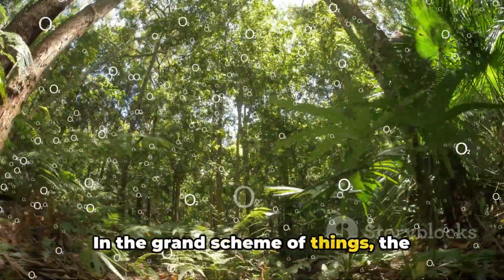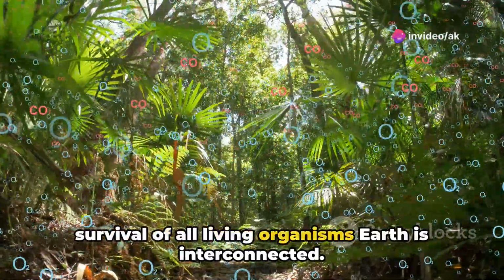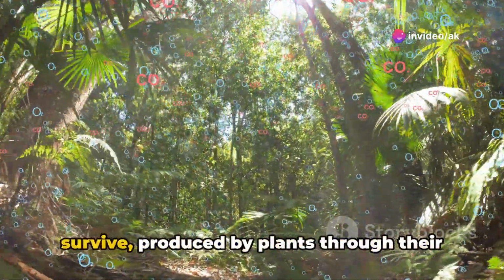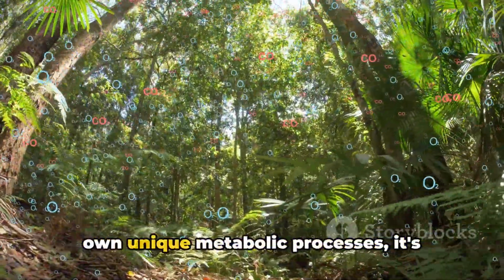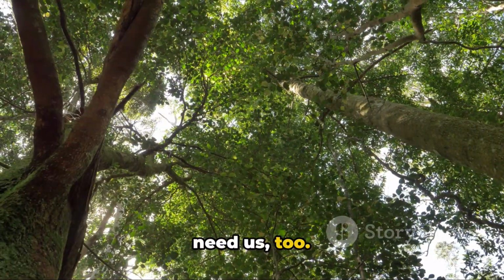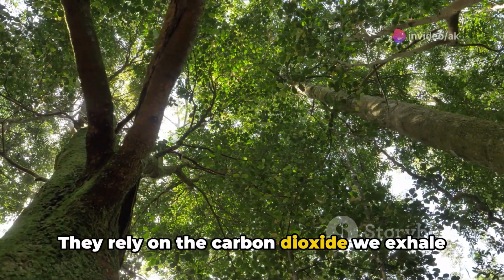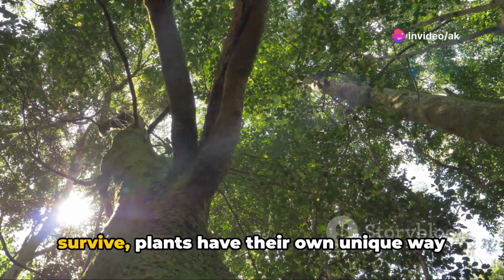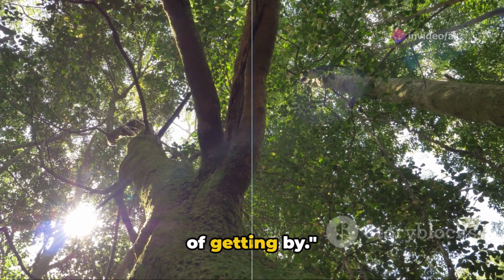In the grand scheme of things, the survival of all living organisms on Earth is interconnected. Although we require food and oxygen to survive, produced by plants through their own unique metabolic processes, it's equally important to remember that plants need us too. They rely on the carbon dioxide we exhale for photosynthesis. So, while we need to eat and breathe to survive, plants have their own unique way of getting by.